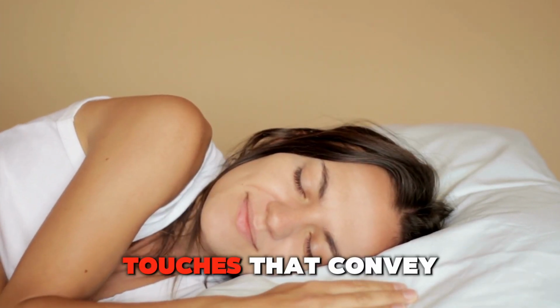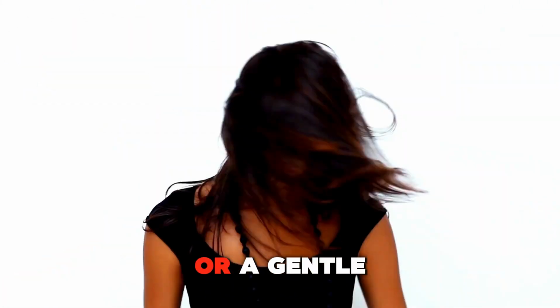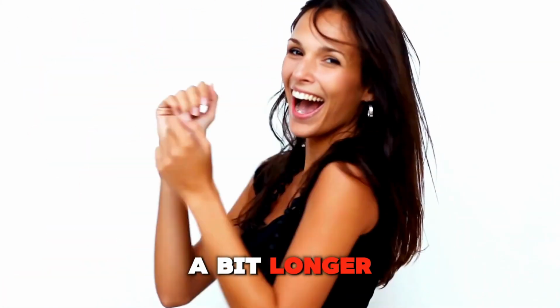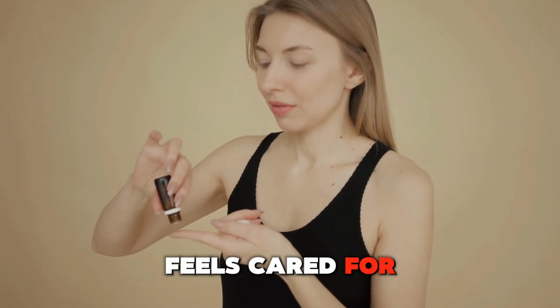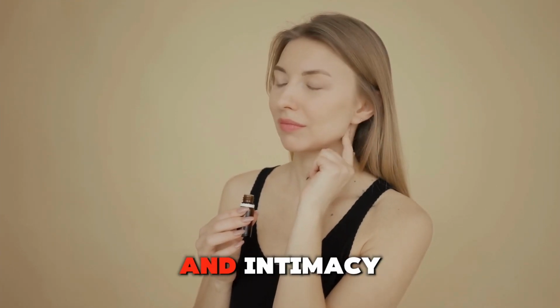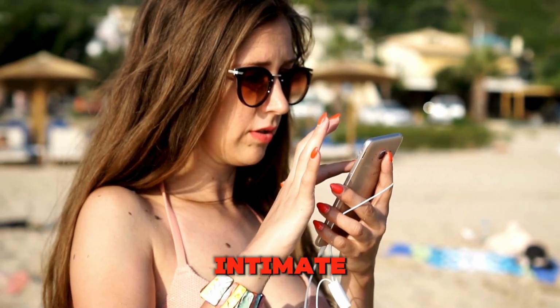On the other hand, touches that convey desire are more intentional and can include a lingering hand on her waist or a gentle caress that lasts just a bit longer than usual. Balancing these types of touch ensures that she feels cared for while also sensing a deeper level of attraction and intimacy.